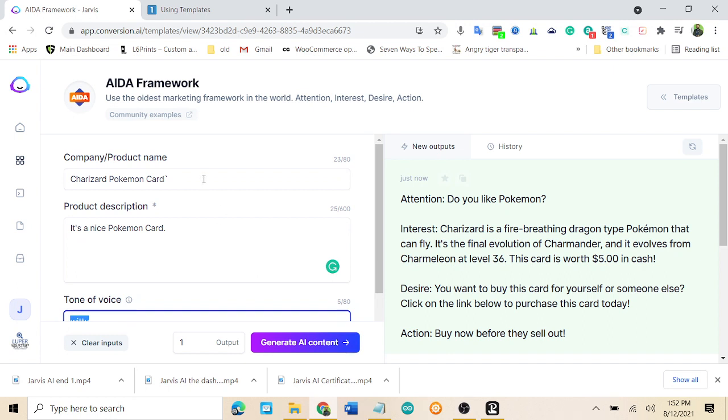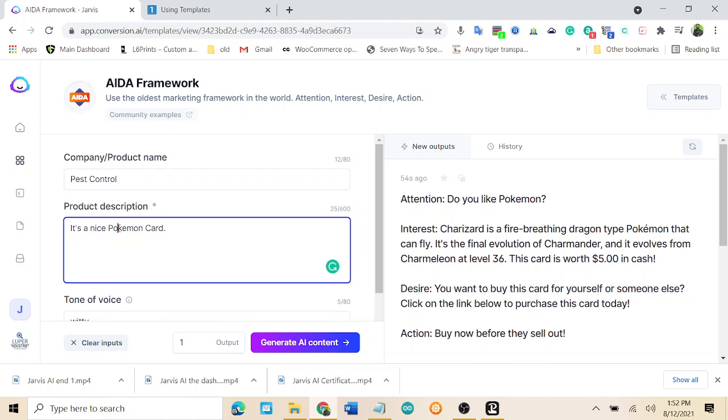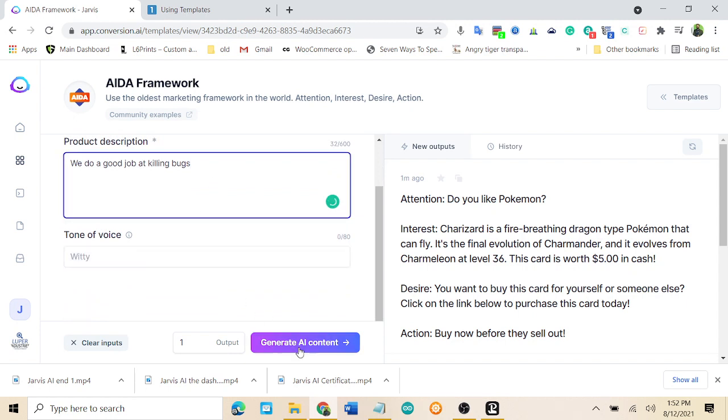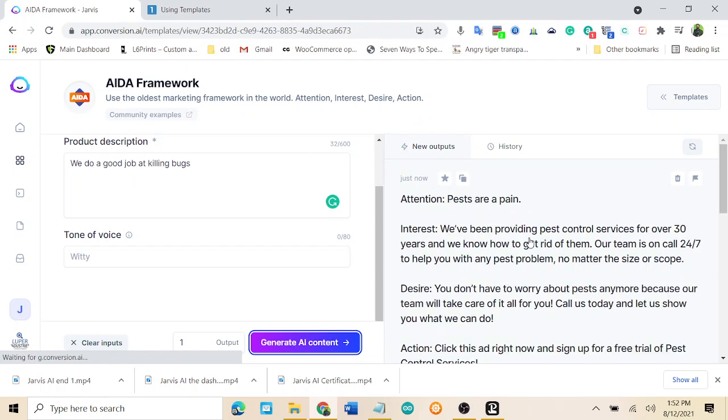You know, we could do pest control. So, a pest control company, we do a good job at killing bugs. I'm just going to put that in there, and let's take out witty. Let's just see what it comes up with. I don't know because if I've done this before, it'll give me a different result than before. It's always original. The attention is pest or a pain. All right. Interest. We've been providing pest control services for over 30 years, and we know how to get rid of them.